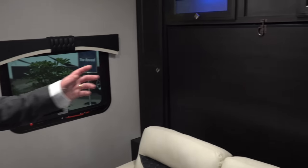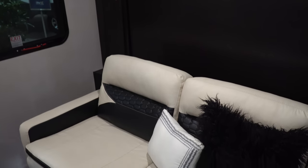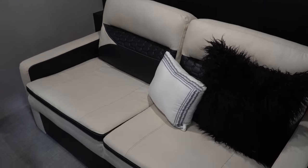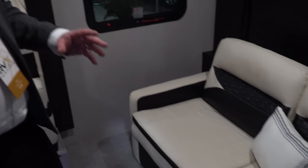This coach right here is really designed for two people. Right beside me, we have a Murphy bed that comes out of the wall, but when it's up out of the way, it gives you about 22% more living space. You've got a nice, comfortable, high-end luxury sofa that sits real nice after a hard day, but every little detail has been paid attention to.